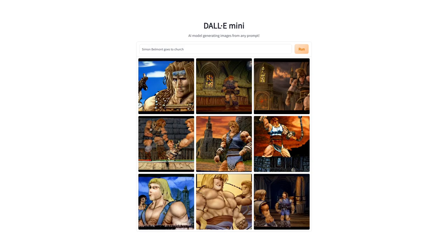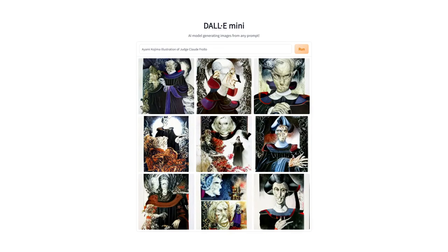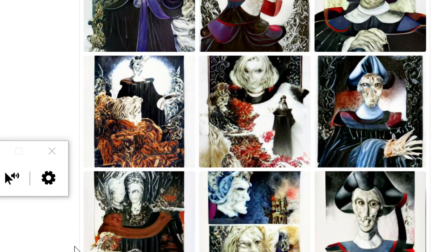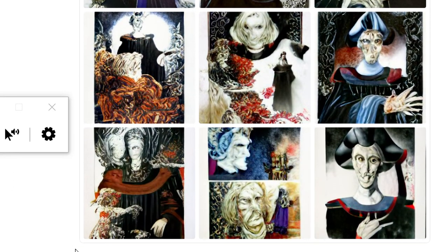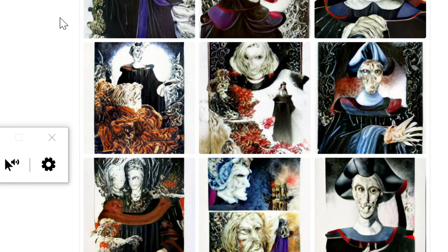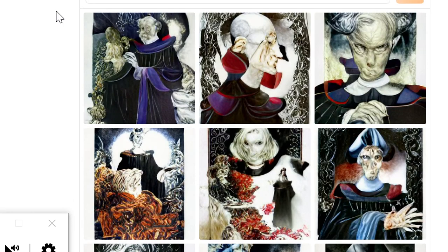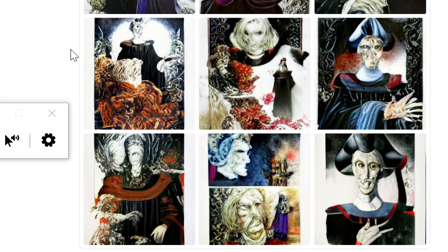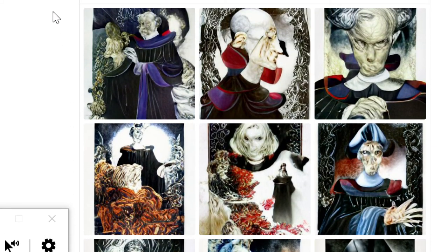And then our very last prompt that we got. Ayami Kojima illustration of Judge Claude Frollo. Oh. Okay, the bottom right one is spooky. It is very spooky. That's a dark Disney universe version of Frollo. Oh, yeah. He survived the lava. No, the middle right one is him surviving the lava. Actually, top right one is also him surviving the lava. It got Ayami Kojima, though. Top middle one is him as a vampire. Yeah, I can see it.